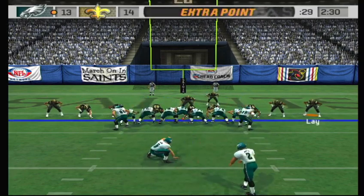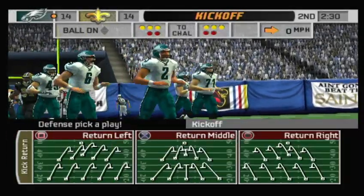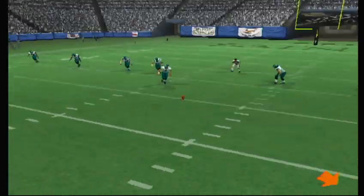David Akers comes in for the point after, which will knot it up. The point after is good. The Eagles knot it up. Akers comes in to kick off. Thomas back to return.